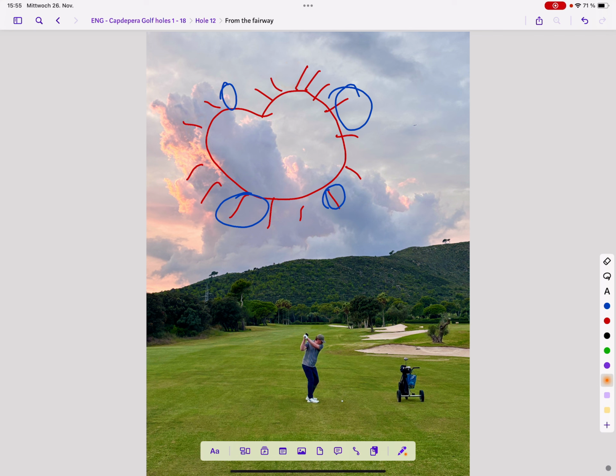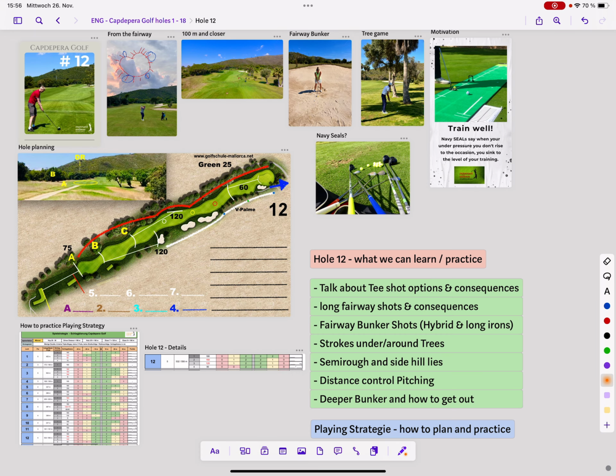That's why this situation over here is really, really good, because we can use the mounds here to hit balls onto the driving range, which gives us the ability to control side hill lies a bit better and easier. So we practice first, and then we put it into practice on a golf course, and then we see what works and what doesn't work, and we go back to the driving range and insist a little bit on the stuff that doesn't work.